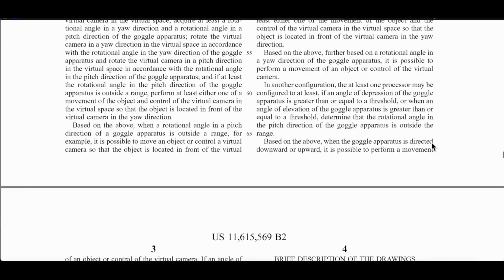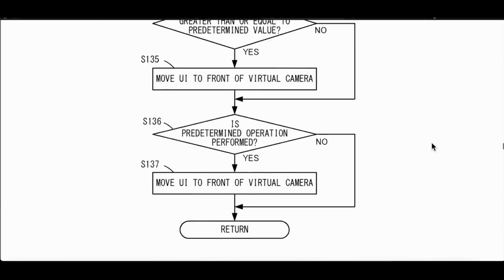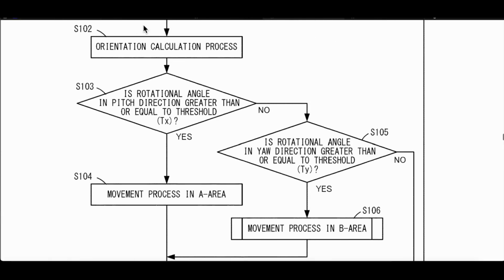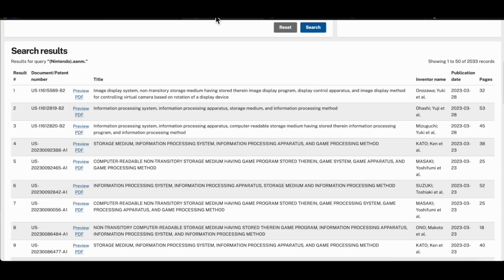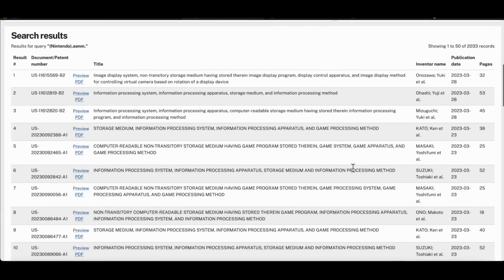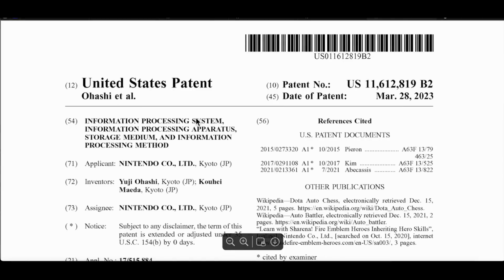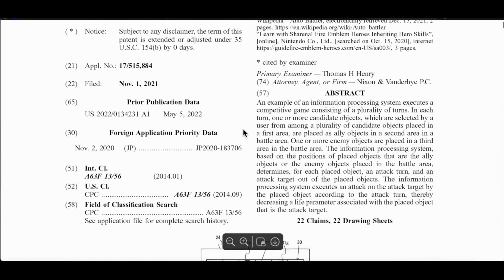Along with this right here, Nintendo has issued a lot of other patents regarding games. So let me go ahead and take a very, very quick look at some other patents that Nintendo just received. As you can see right here, these last two were issued in the last 2 days. Yesterday, 2 of them were issued. And of course, we have a whole bunch of other ones that were issued before that.